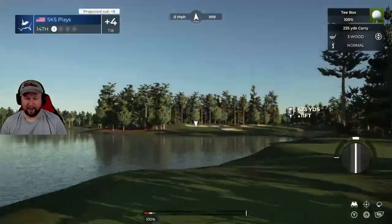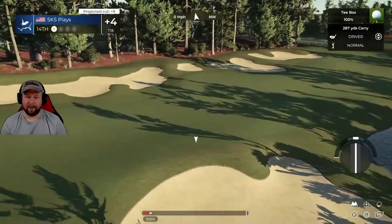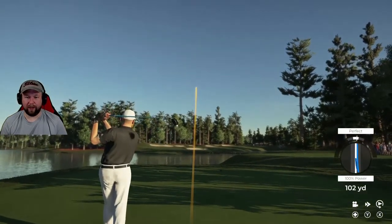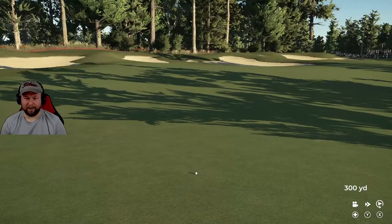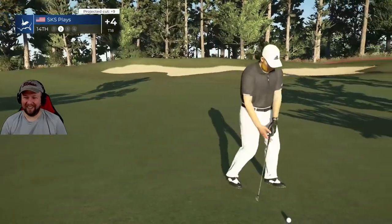Let's see what happens here. This season has gone so back and forth. Well, that was blasted. Get over that bunker, though. Nice. Oh, that's a high caliber shot. What is that, around 140 yards here.